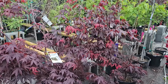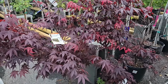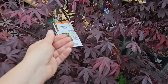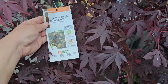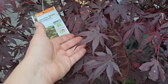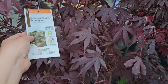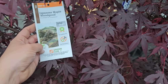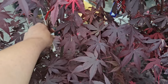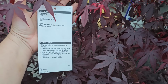And this beauty here is a Bloodgood Japanese maple. And this was the first Japanese maple that I purchased for my garden. Now I have 3 of them, and I have over 30 in total, different varieties of maples because we love them so much. These are typically what you see as a specimen tree in a front landscape for good reason, because they are beautiful. It has this deep burgundy color. They are typically a part sun tree. With time, they will acclimate and they can take a little bit more sun, especially if they're getting adequate water. They're medium-sized trees, anywhere from 15 to 20 feet tall and wide, and the Bloodgood is pretty hardy, down to negative 20 degrees Fahrenheit.